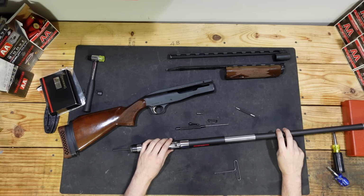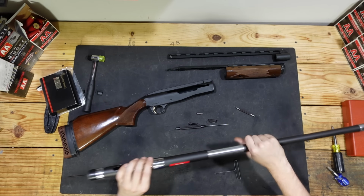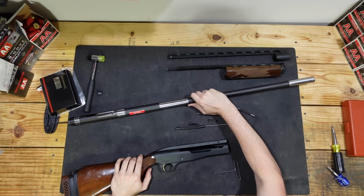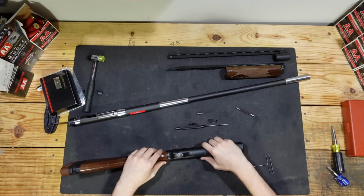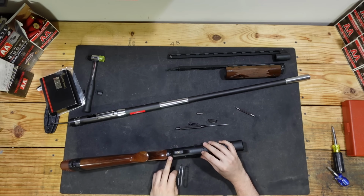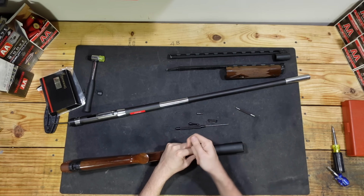So there's that, and again I mentioned that sear surface there is probably the last thing we have to talk about while the gun's disassembled. We can take a look at the trigger group. Again, I'm not going to take the trigger group apart because it's a mess. It's one of Browning's finest moments, let's say. But these two screws can get you the bottom of the trigger group off, and I will just take it apart that far to show you guys.